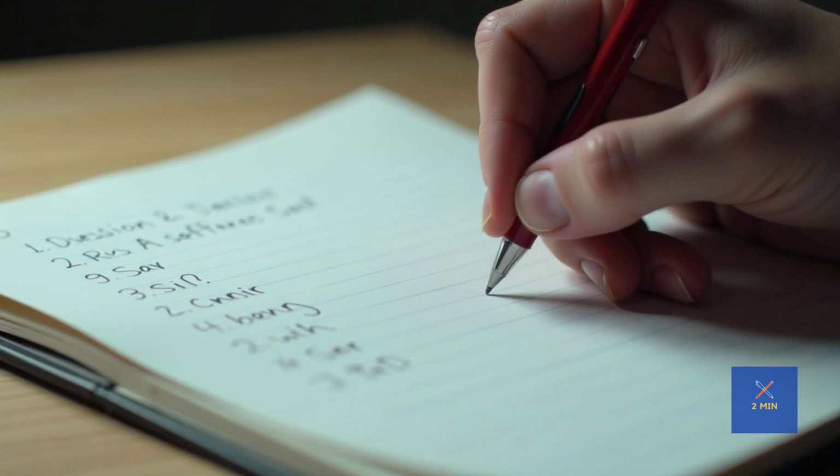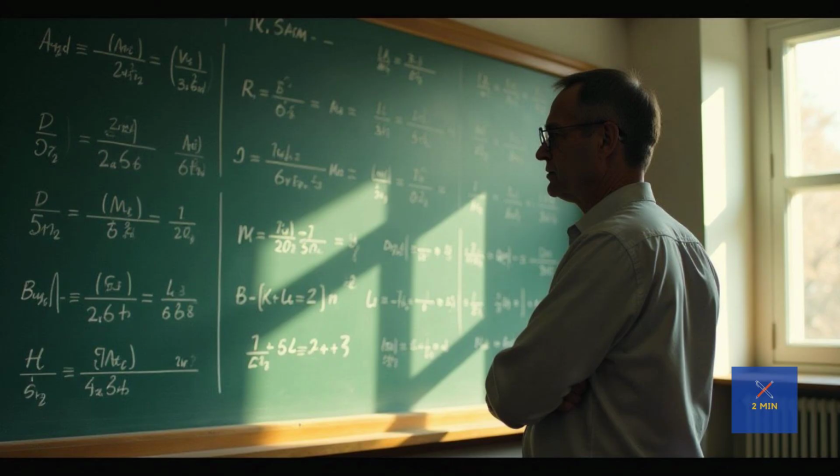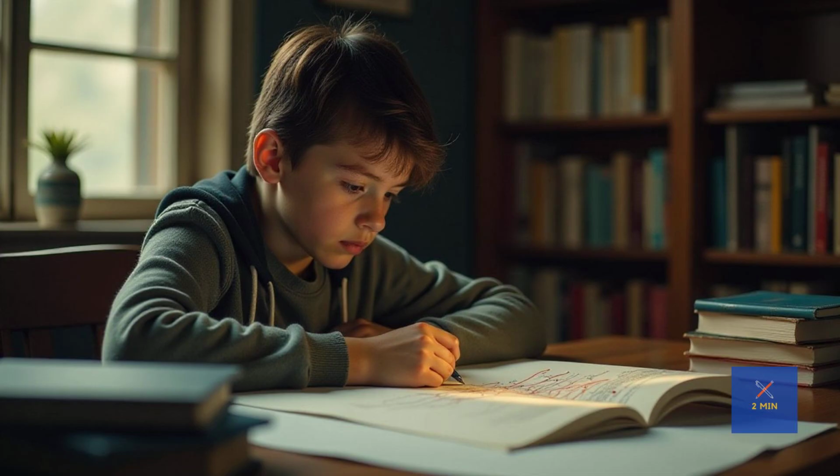Later, cover the main notes and use the questions in the left column as prompts to test your recall. Finally, summarize the entire page's content in the bottom section from memory. The Feynman technique is perfect for understanding complex concepts deeply.